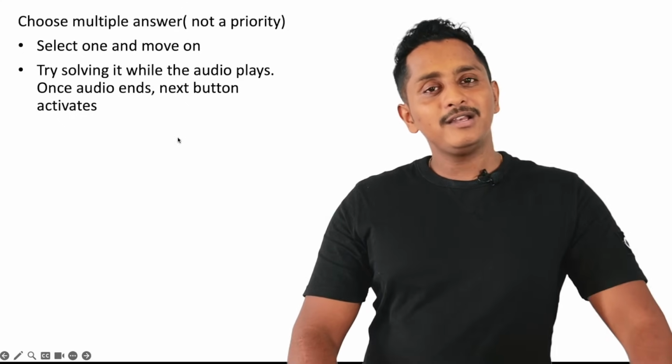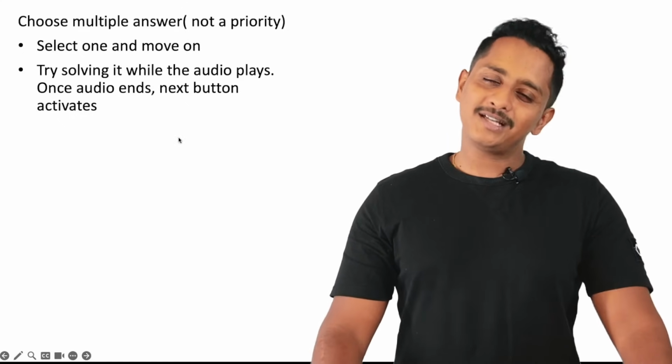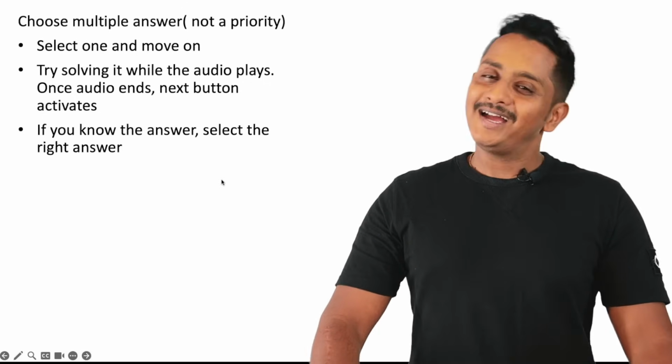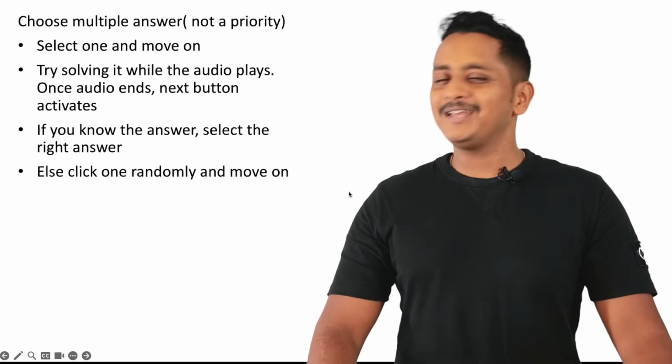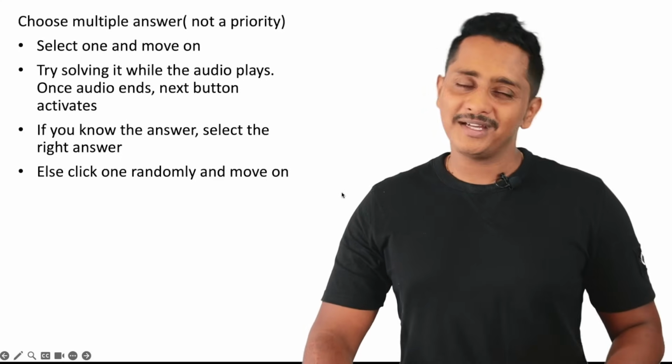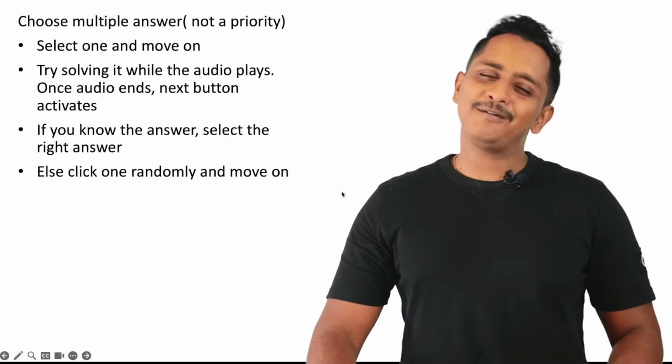Try solving it while the audio plays. Once the audio ends, click one and move on. If you know the answer, if you don't know the answer also, click one and move on, randomly one. It doesn't matter. They say negative marking for this, no negative marking, we have tried. People have got 90 overall with the same method.